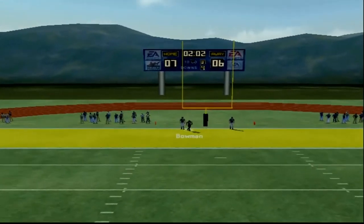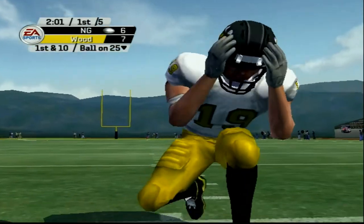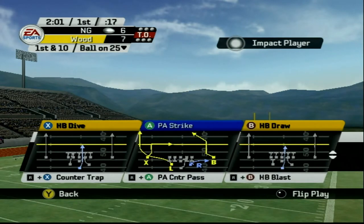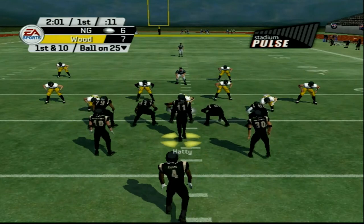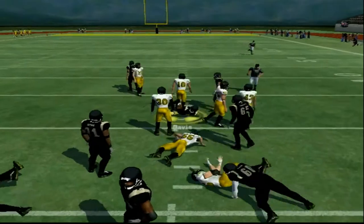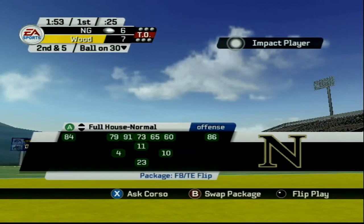It's up. And he didn't get all of it. It falls short. The kick is no good. They'll get the ball here at the 25-yard line. First and 10. Straight ahead with the fullback. Thomas brings him down. They get 5 yards on the play.